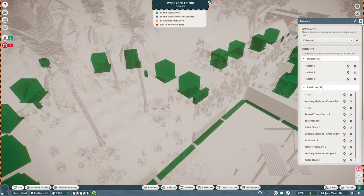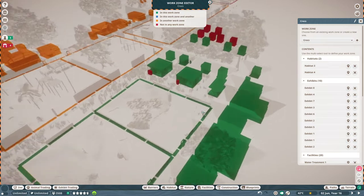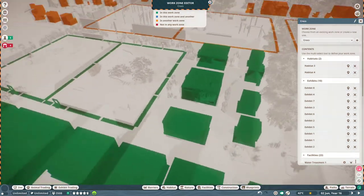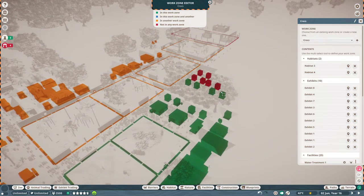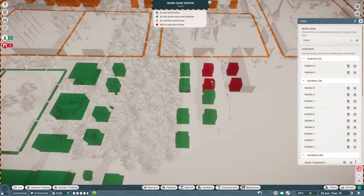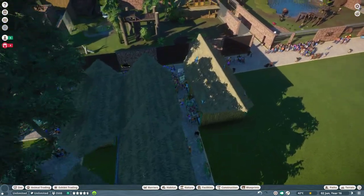Okay. So that's done. What about this work zone? Did we miss any? I see these over here. We'll put these with the... well, I guess we could probably put him in the same one here. There we go. Well, that's why they're not getting fixed.